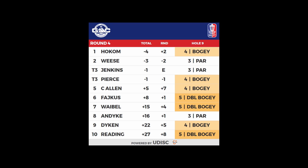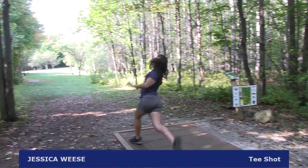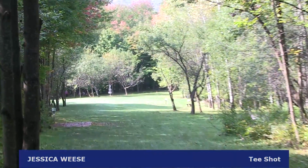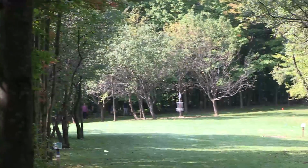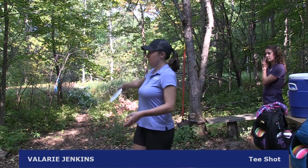We advance to hole 10. A very long par 3 comes in at 410 feet. Jessica Weese on the tee. Still trying to chase down Sarah Hokom. That was a very fortuitous kick.